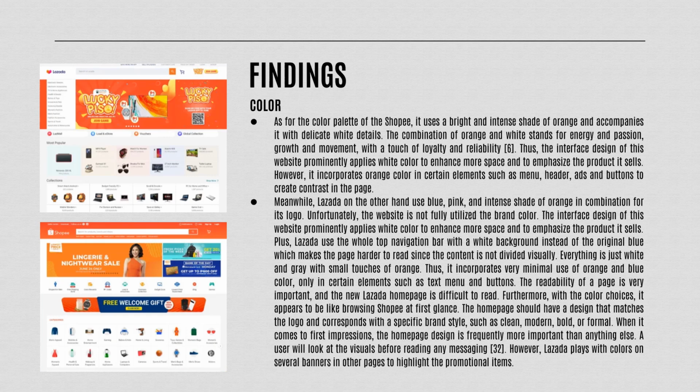Meanwhile, Lazada, on the other hand, used blue, pink, and an intense shade of orange in combination for its logo. Unfortunately, the website does not fully utilize the brand color. The interface design of this website prominently applies white color to enhance more space and to emphasize the product itself. Plus, Lazada used the whole top navigation bar with a white background instead of the original blue, which makes the page harder to read since the content is not divided visually. Everything is just white and gray with a small touch of orange. Thus, it incorporates very minimal use of orange and blue color.